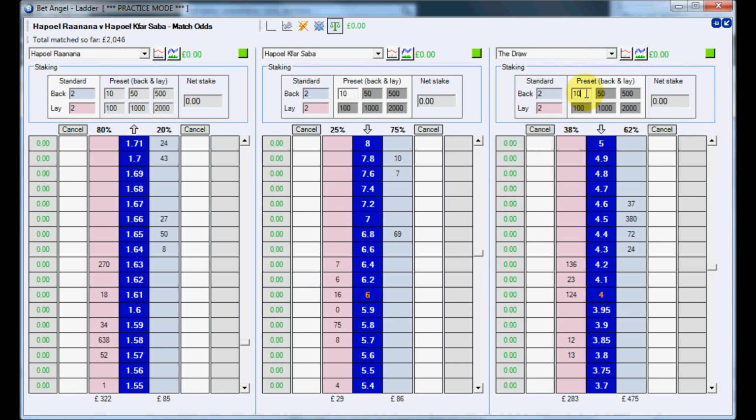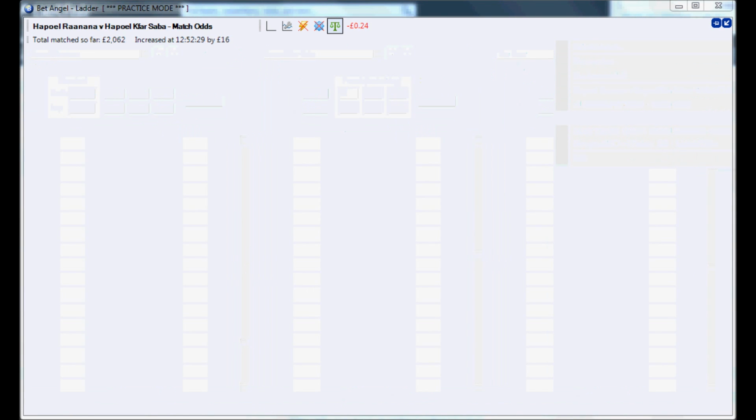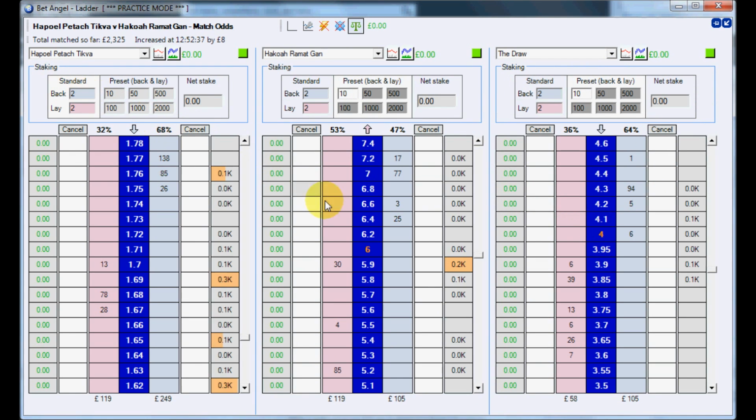This Rana game, we're going to lay at 4.3. And again, we've got a strong favourite in this game with Hapoel Rana. This game here, again we've got another strong favourite, about 1.7 here, and this team at about 6. And the draw is at 4. I'm going to back 4.1, but we're not really going to get that with the liquidity there. I'm going to pop down at 4.